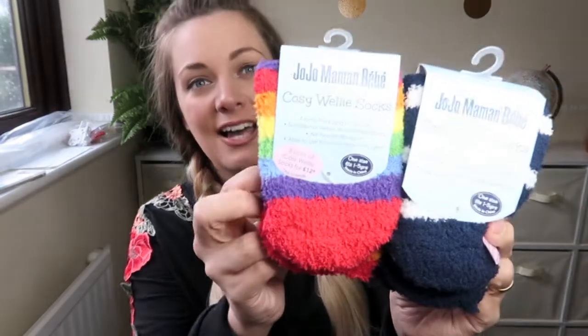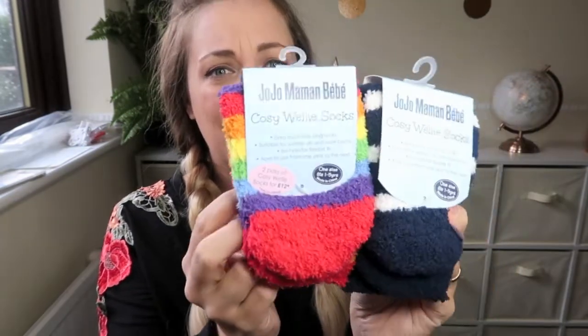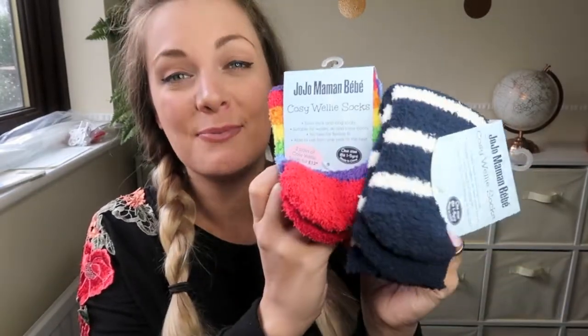The next couple of things are a bit love-hate, and I'll explain why in a minute. The first are these little socks from Jojo Maman Bébé, or Jojo Maman Bibi, I don't know how to pronounce it. These are cozy welly socks.